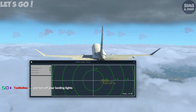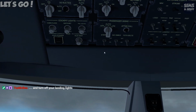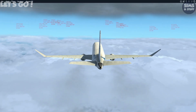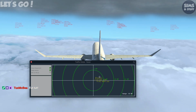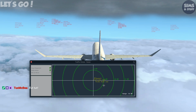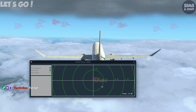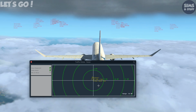Turn off my landing lights. Yeah, I think I didn't turn them on. I didn't turn them on. I only put the nav and the beacon and the strobe on. Because, you know, pro. So flight level 402 is a Ryanair plane.